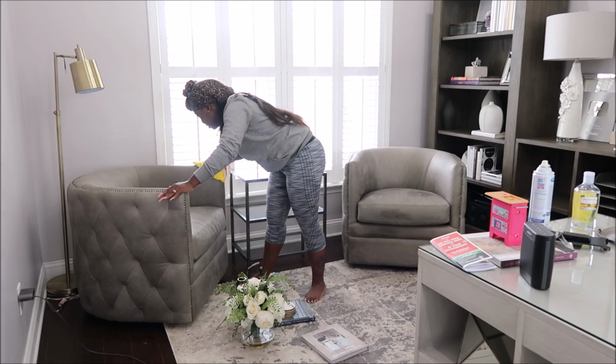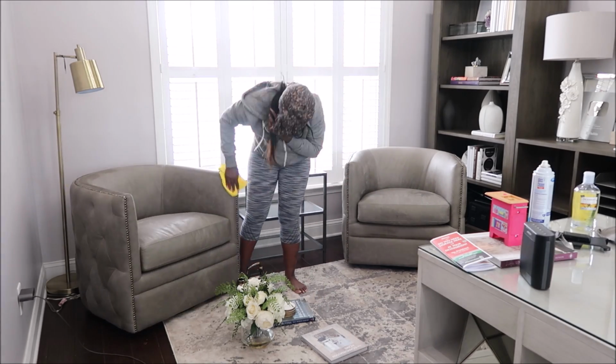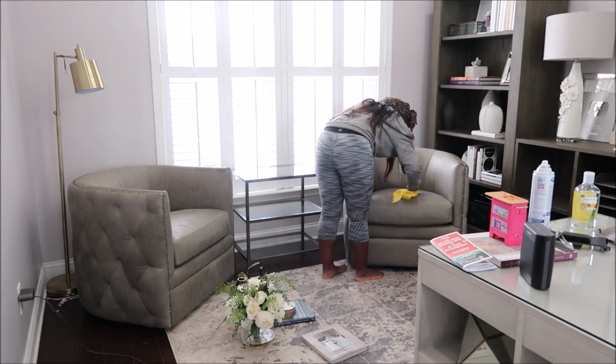Hopefully you guys caught my office tour. If you didn't, I will leave a card. But as you can see, I am cleaning it with a microfiber cloth. It is dampened just a bit with a little bit of Dawn soap on there, and I'm just cleaning it off.